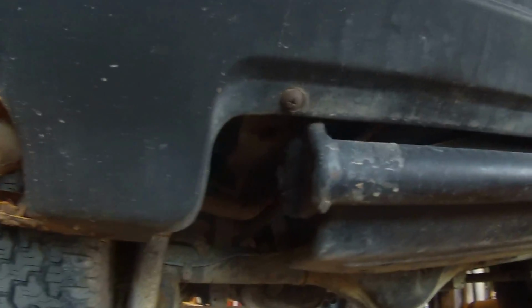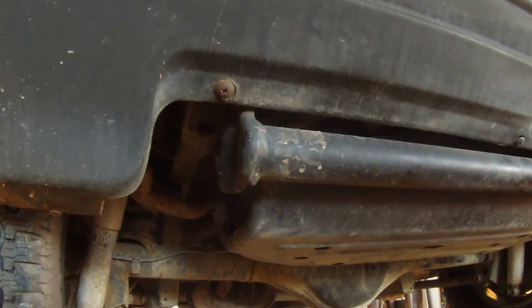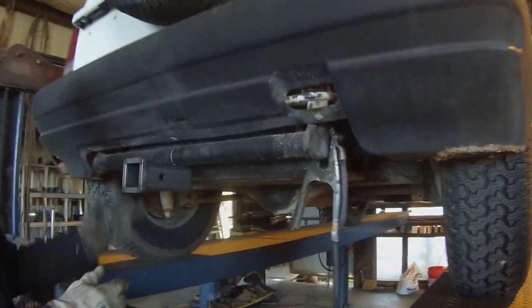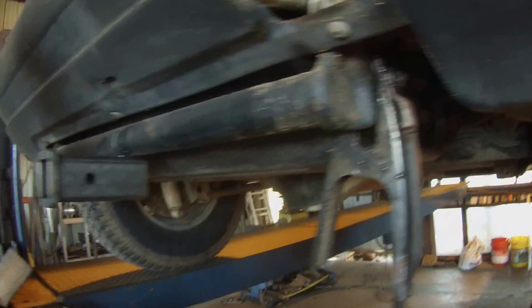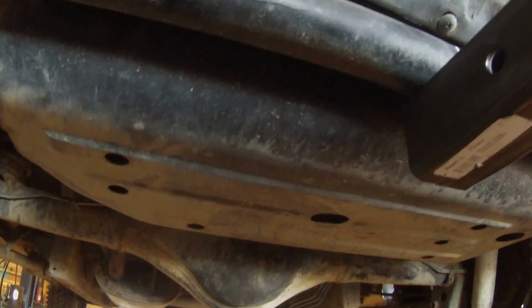Tracker's got, looks like a bar here to keep rocks or whatever off this gas tank. So he was talking that he might be able to tack me a hitch onto there. We'll see. How you gonna do that, Wesley? Well, I gotta put another piece right here for strength across it. You think that's gonna be strong enough? What, that's some kind of bar to protect the gas tank? What was that for? I'm not sure. I guess that's what it's for. It's mounted just like a trailer hitch. This has a guard on the gas tank though.